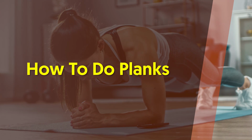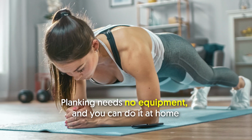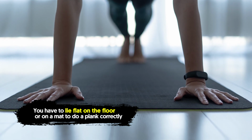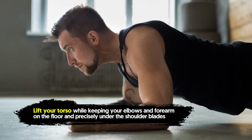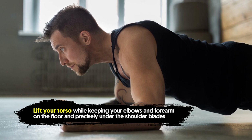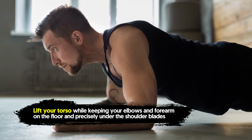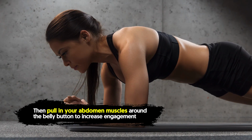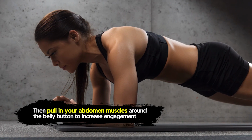How to do planks. Planking needs no equipment and you can do it at home. You have to lie flat on the floor or on a mat to do a plank correctly. Lift your torso while keeping your elbows and forearms on the floor and precisely under the shoulder blades. Squeeze your thighs and glutes and curl your toes inside. Then pull in your abdomen muscles around the belly button to increase engagement.